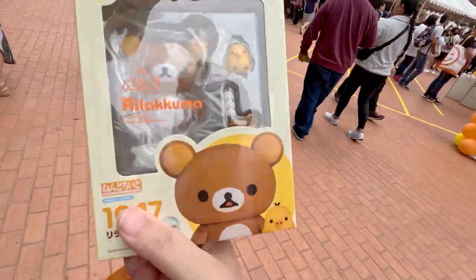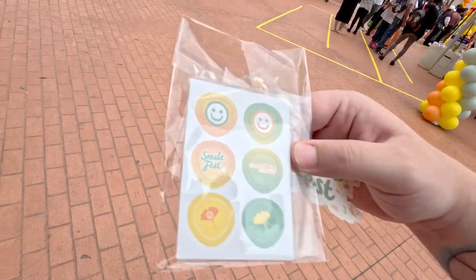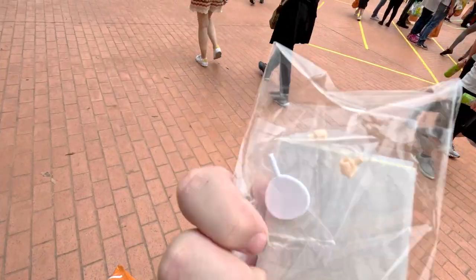So I got Rilak Kuma. I think I'm saying that right. And I also got a Racing Miku towel. The print wasn't as good as I wanted. But with the purchase, you get some stickers, and then you get some Nendoroid hands with a little Nendoroid flag for SmileFest Volume 3. That's super cool.